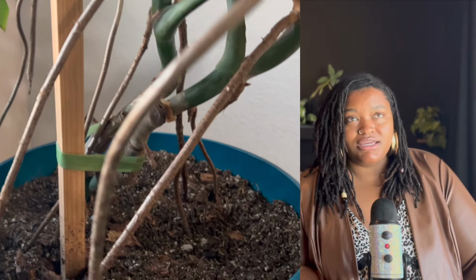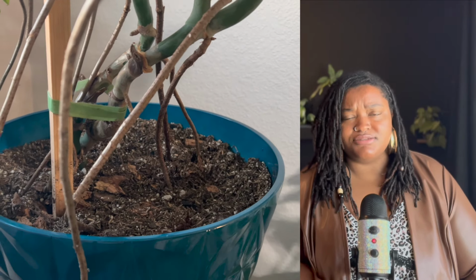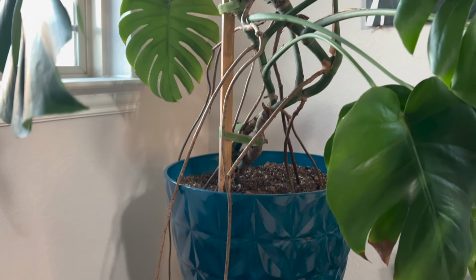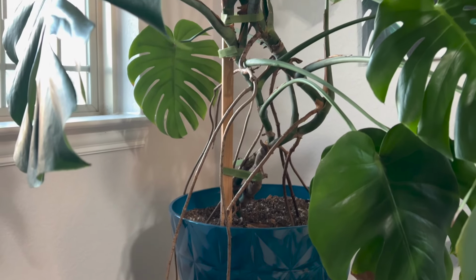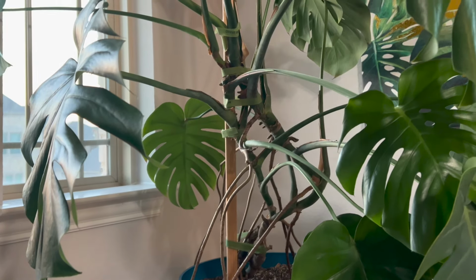And the majority of my monsteras are in their large forms. I do have some that are still in the small cute heart-shaped forms, but since they are in their large forms, they're in, I want to say, 14-inch planters. I water them once a month, sometimes a little bit over that. They do fine completely drying out.